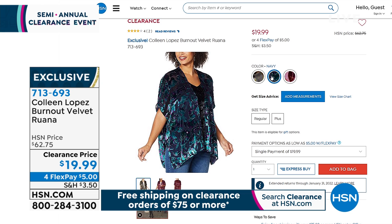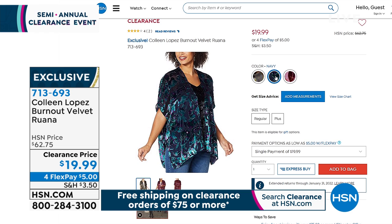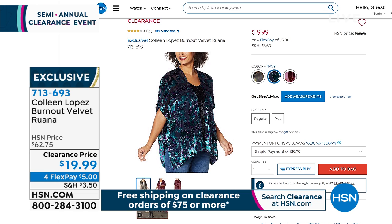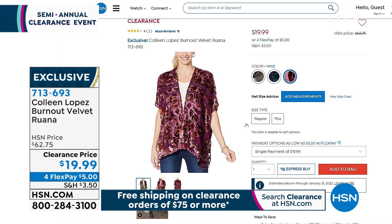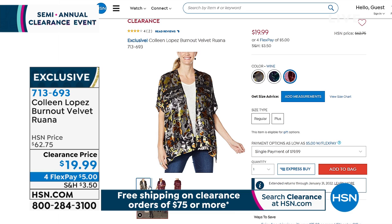But this is the Burnout Velvet Ruana. It's in black, wine, and navy blue, and it's gorgeous. It's this burnout velvet. I always love the visual interest of a burnout design. You have the open front to this one. It actually has stitched sides, so it keeps it a little bit closer to the body. Center back seam, side slits, asymmetrical hem. It's gorgeous. And look at the price, guys.